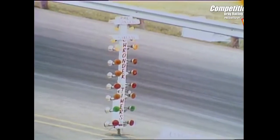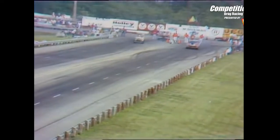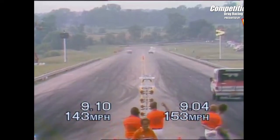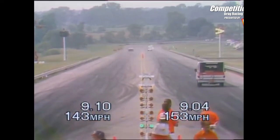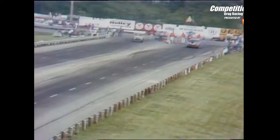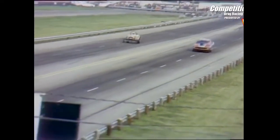Dave Weir from Spring Valley, New York, and this is literally, Ted, the old versus the new. The old design altered car, that is a Bantam Roadster, against the new Dodge of Bob Riffle. And they're going side by side, and this will be a close one, you can tell right now. Extremely close, and it's Dave Weir, a time of 9:04 to 9.10 for Bob Riffle, a speed of 153 miles an hour.